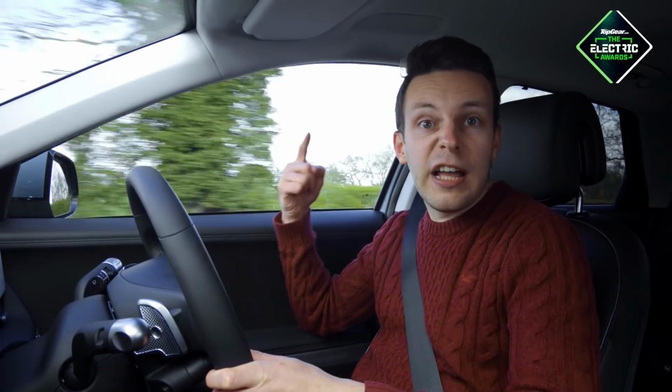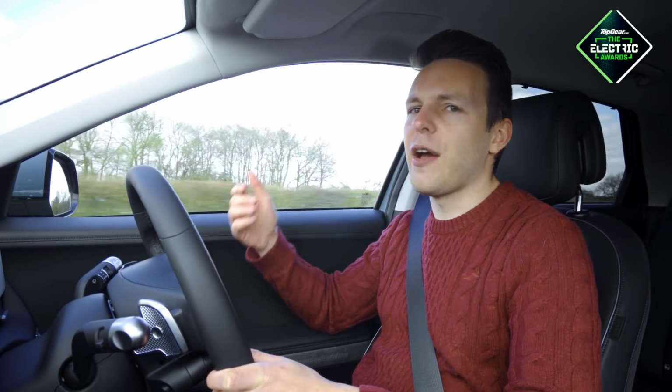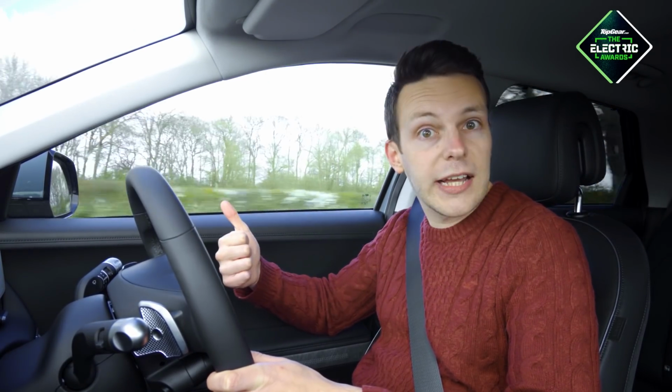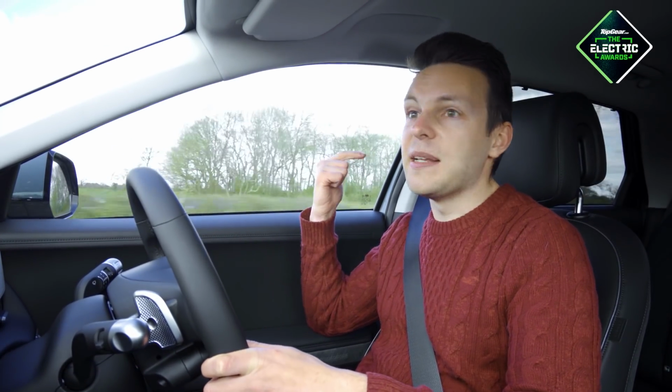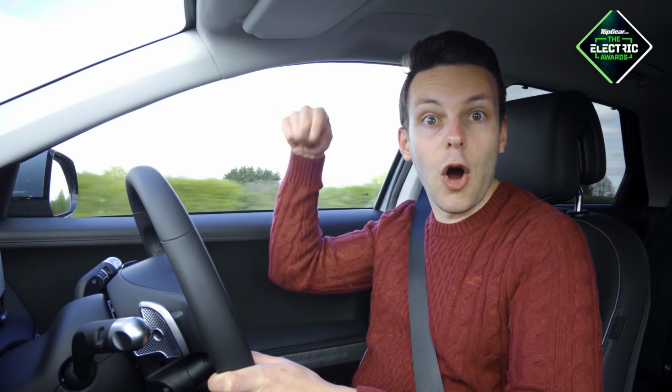So the Ioniq 5 is sized and performance matched to go head to head with stuff like the Volkswagen ID4, the Ford Mustang Mach-E, and of course the Teslas, the Model 3 and the Model Y. So what's going to set this car apart from those guys? Well, it's probably the charging infrastructure. That's the infrastructure on board the car.